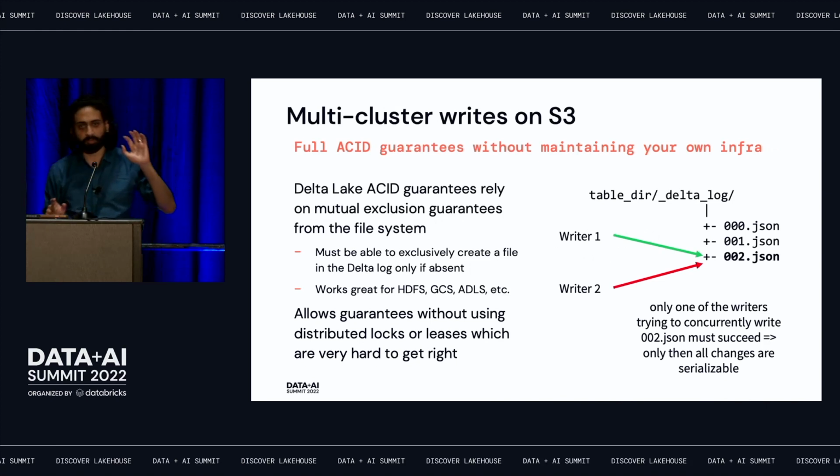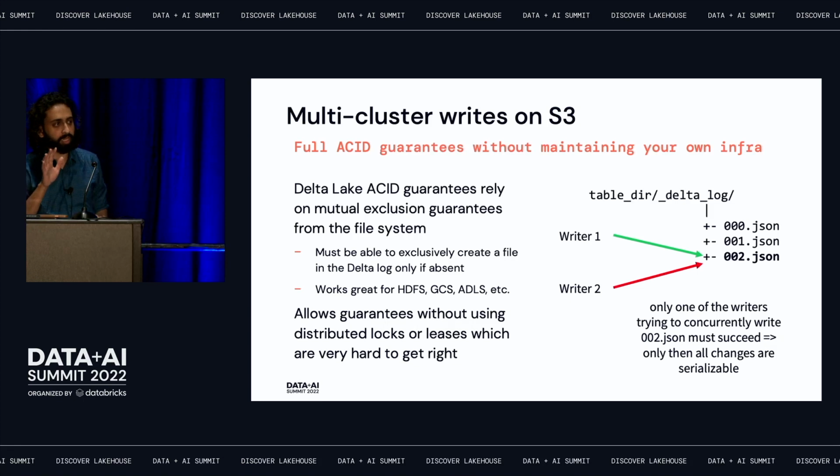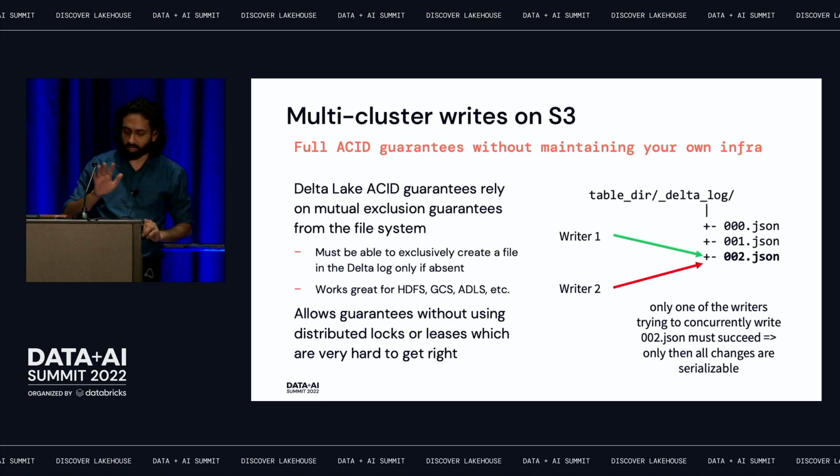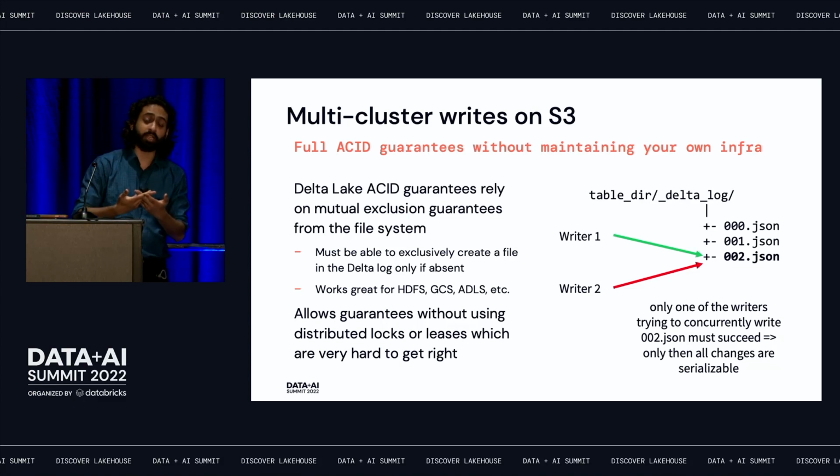Now moving from APIs to infrastructure. One of the biggest advantages of Delta Lake is that to get our transactional guarantees, we do not depend on any distributed locks or distributed leases or depend on some self-managed infrastructure like Hive Metastore, et cetera. We rely on the transactional guarantees given by the file system itself.